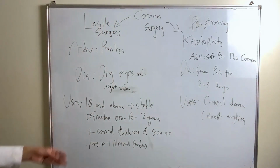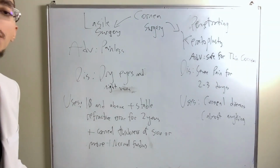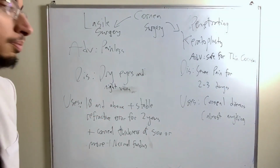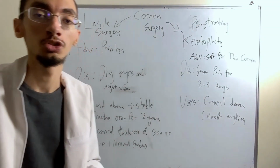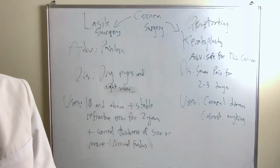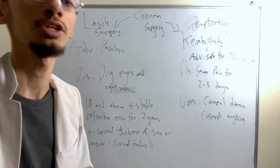And of course, there are general indications you would need to know for LASIK surgery. Not everyone can do LASIK surgery. For example, LASIK has to be done for people 18 and above. But according to most ophthalmologists, it's preferable that you do it around 22, around my age, or 25, where your vision is stable, because there is less chance of complications occurring.